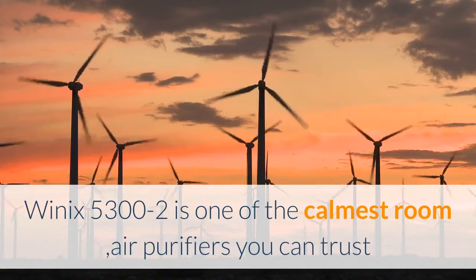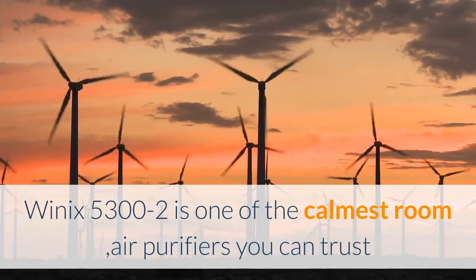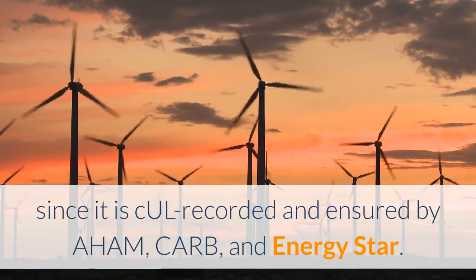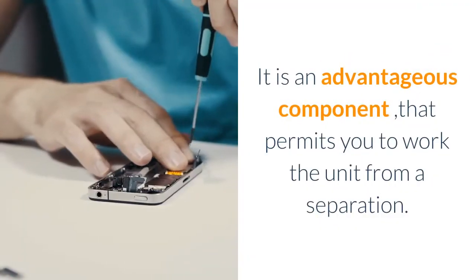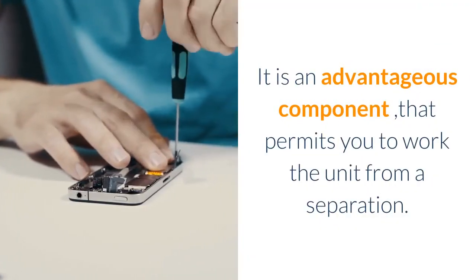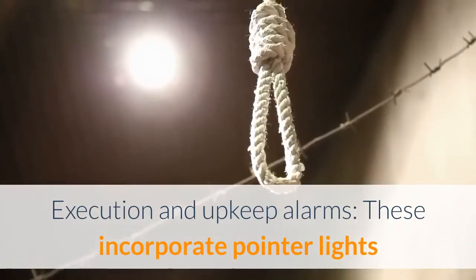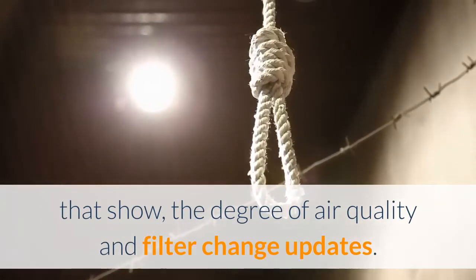Winx 5300-2 is one of the calmest room air purifiers you can trust since it is recorded and insured by AHAM, CARB, and Energy Star. Remote control. It is an advantageous component that permits you to work the unit from a separation. Execution and upkeep alarms. These incorporate pointer lights that show the degree of air quality and filter change updates.